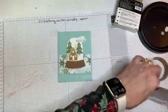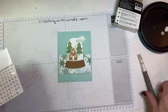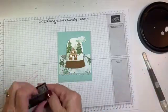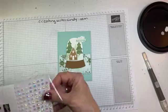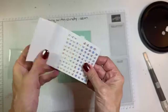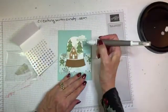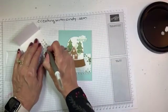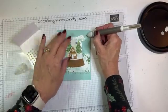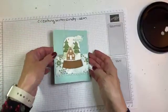So now the last step. There were some snowflakes that went with this set, but they have sold out. So these I thought looked really good with it. They look kind of like shimmery snowflakes to me. These are the iridescent faceted gems. And so you can just put, I'll put one here and then a couple of little ones. Oops, like that. And that is it. That's our card.